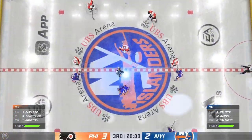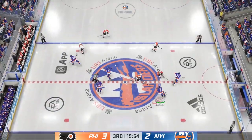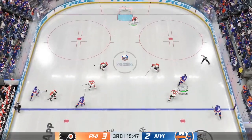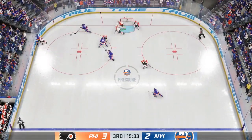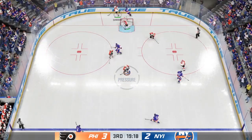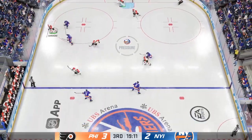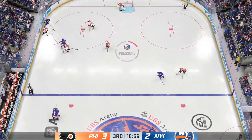Two periods down, one more to go, and they're ready to drop the puck here on period number three. Well, the moment of truth for both teams as we are underway in the third. Cheryl, your assessment so far. The Islanders have done a lot of things well through 40 minutes of play, James. There's no need to panic. I mean, they've owned possession time here. It's just a matter of converting on their opportunities.